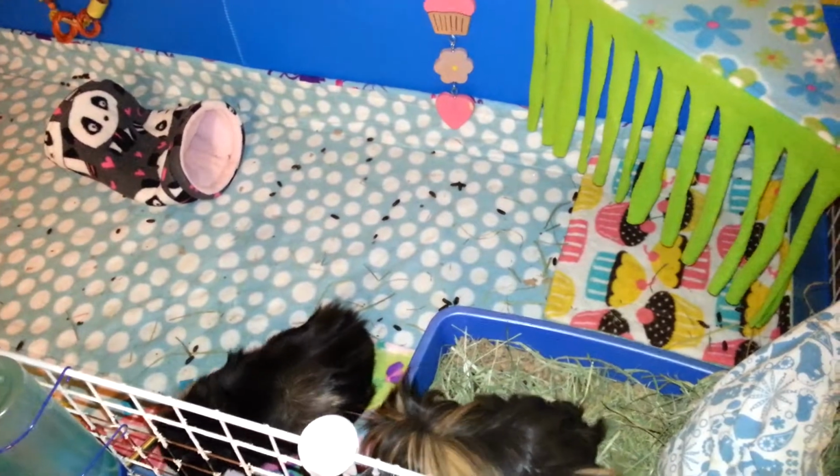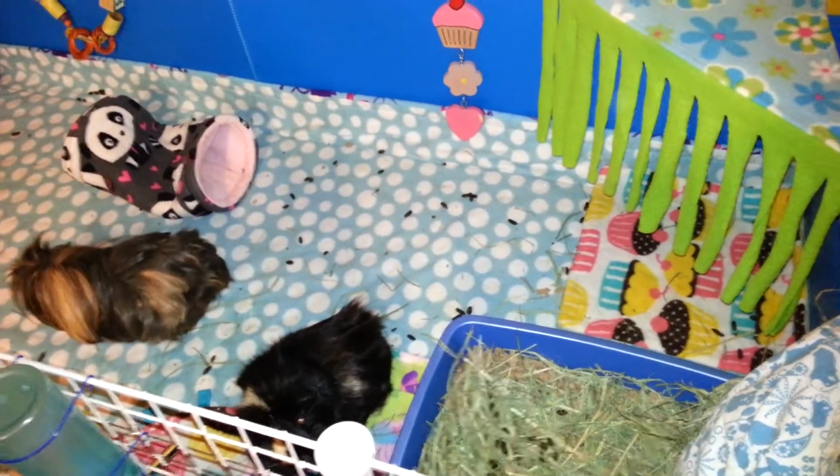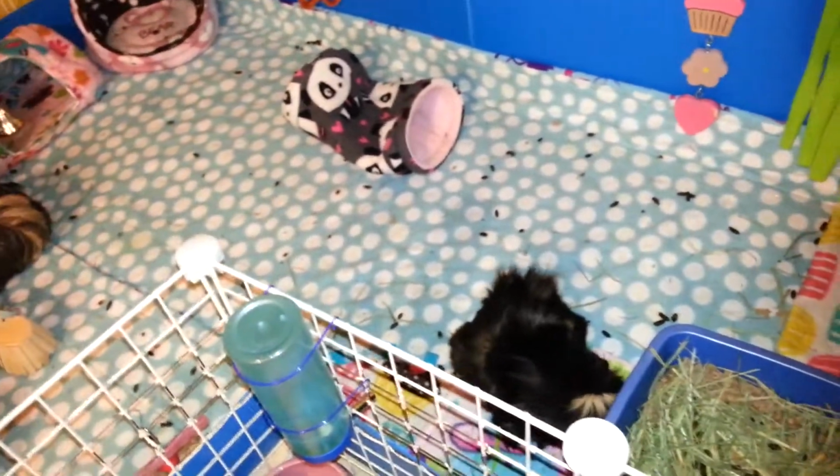You can even go to a farm and see what they have, as long as it's not like an alfalfa mix. Because some farms will have a mix. It will be like Timothy and alfalfa mixed together. You can't have the alfalfa. So you'd have to find something that's just Timothy, or like an orchard.